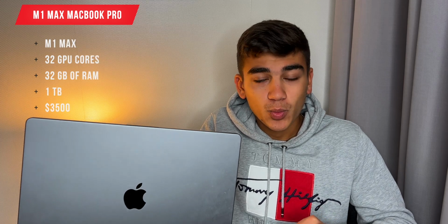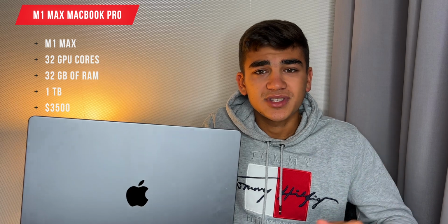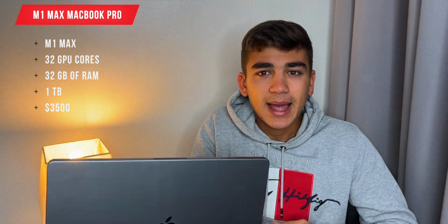So, the M1 Max MacBook Pro 16-inch came out in October last year, and I bought it. This is the M1 Max chip with 32 GPU cores, 32 gigabytes of RAM, and 1 terabyte of storage. Yes, I bought only 1 terabyte of storage because I did not want to spend $7,000 to get just 8 terabytes of storage. And no, I did not buy the 64 gigabyte RAM option because I did not think it was necessary. Trust me, 32 gigabytes is more than enough.